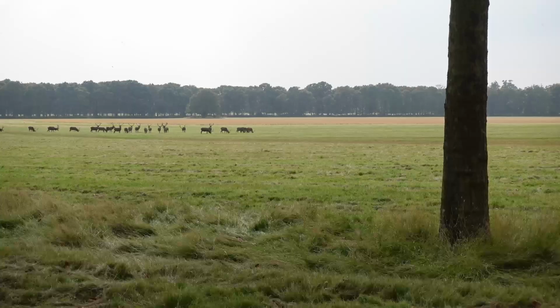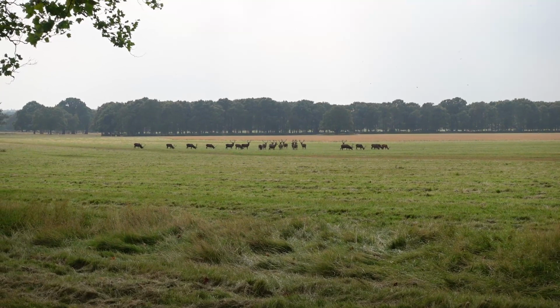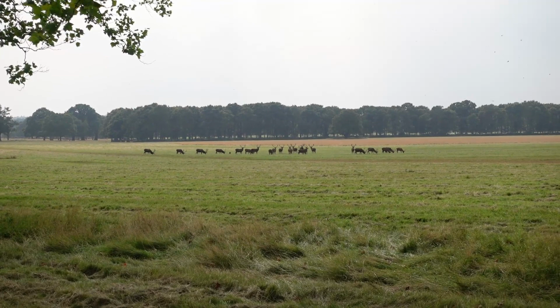Making our way back along the long walk now, we've been greeted by the sight of this herd of deer again, a bit closer. You can even see their antlers sticking up. That's amazing. There's a lovely breeze under here as well. We're getting very warm walking back up here.